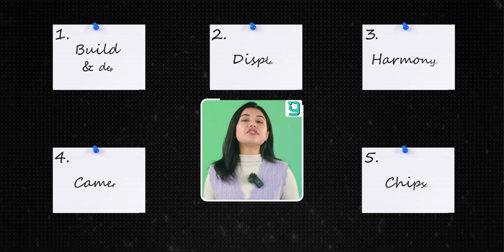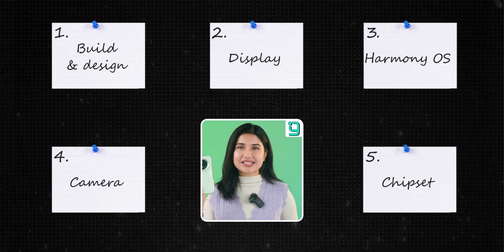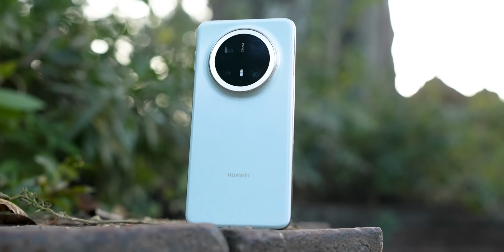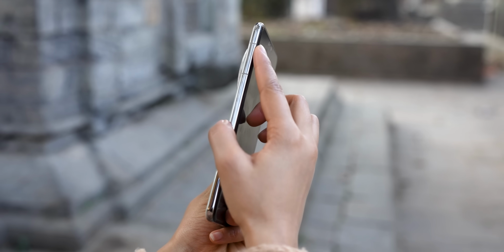China product. Apart from that, there are a total of 5 big things that I find very interesting about the Mate 70 Pro Plus. First, it has to be the build quality. Design-wise, it looks like a pretty ordinary phone with such a big camera module, curved OLED display, and these aluminum frames, but this might arguably be the most durable phone right now in 2025.